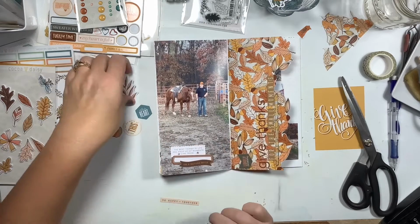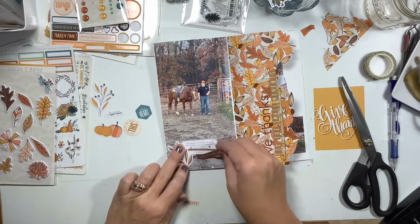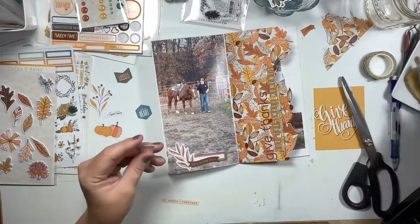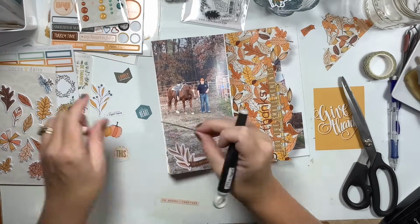So I'm going to grab a label, another piece that says the best things in life are made up of moments like these, and then this banner piece I will add on above some leaves that says on a nature walk. So I do fuss a lot.